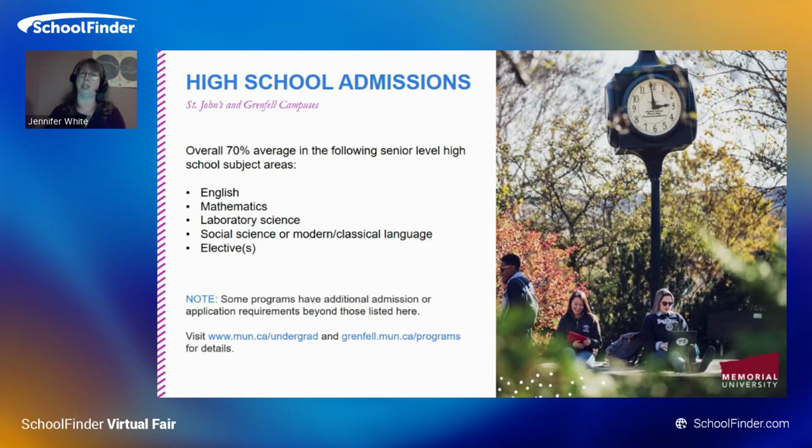Or if you're considering a competitive entry program, those programs have very specific deadlines. Music and nursing are in January, and human kinetics and recreation and engineering are March 1st, very strict deadlines. So be careful about those deadlines when you're applying.